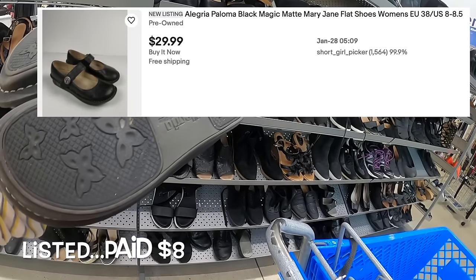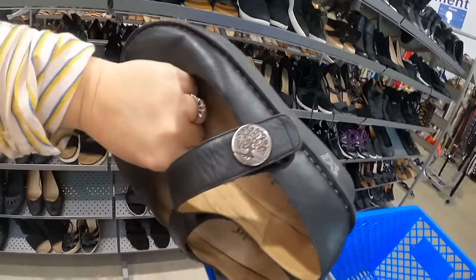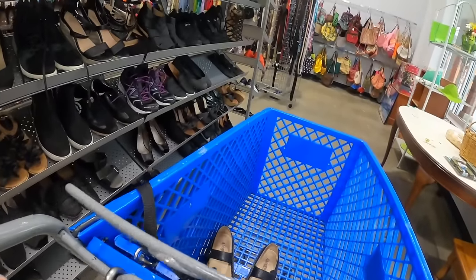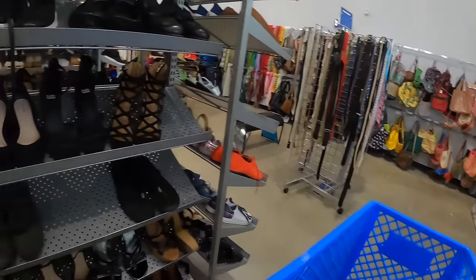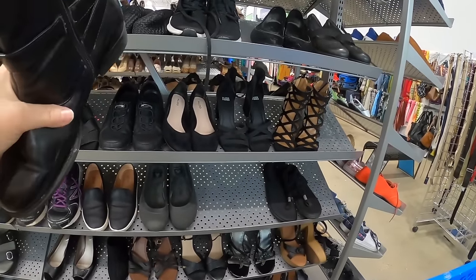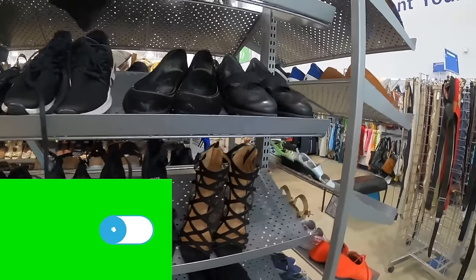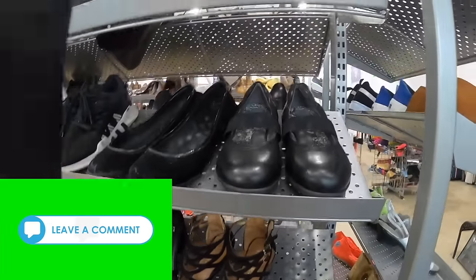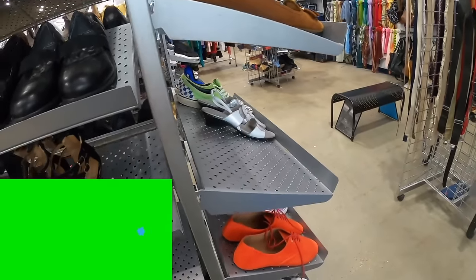These Allegrias aren't bad, and it doesn't look like they marked them up, so I might take those. Oh, that's cute. Look at the little tree of life on the side. All right, so we will take those. And then what are these? No, I'm not going to take those. So they did put out a bunch of new stuff, so I will have to look and see. These are Life Strides.